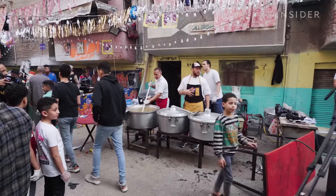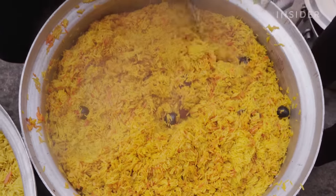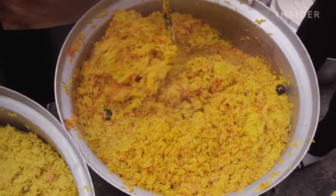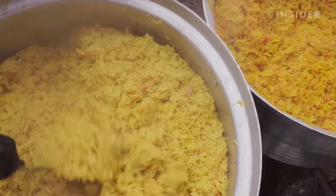While he's unable to taste the food, Hamed makes several pots of rice with garlic, onions, ginger, peppers, saffron, cardamom, cloves, cinnamon, and bay leaves.